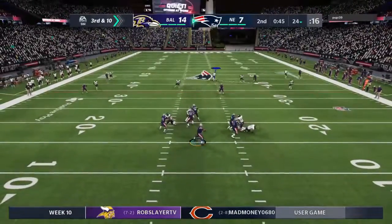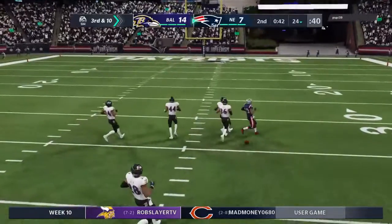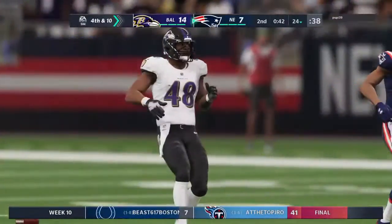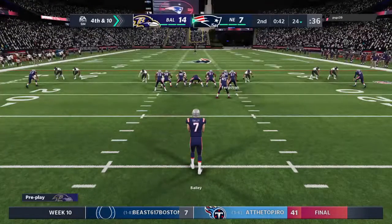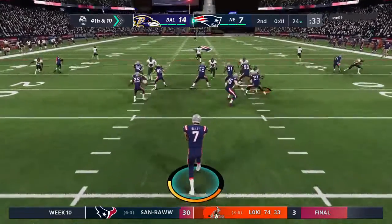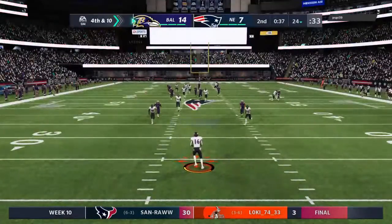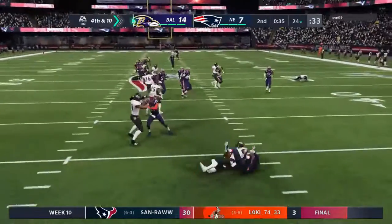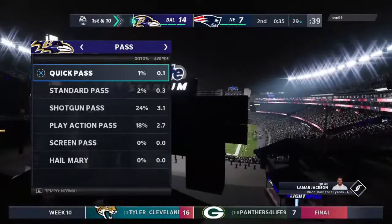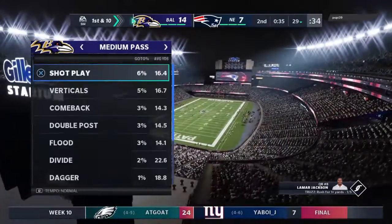Operating from the gun. Newton. He's going to let this one go deep. And it falls incomplete after almost being intercepted. A pick there would have been great. The good news for the defense now, it's 4th down. Now the 2nd-year punter, Jake Bailey, on for New England. Back deep is DeAnthony Thomas. A 47-yard punt, maybe a couple on the return. And the Ravens, they'll take over at their own 29-yard line.